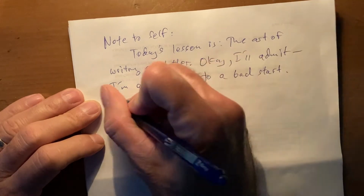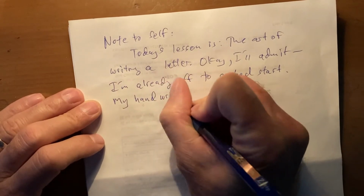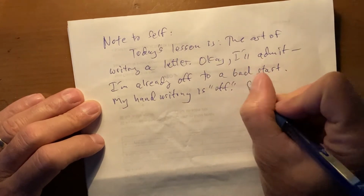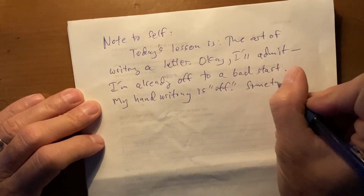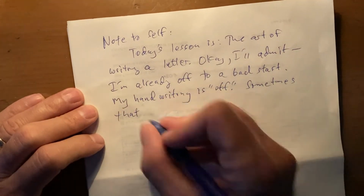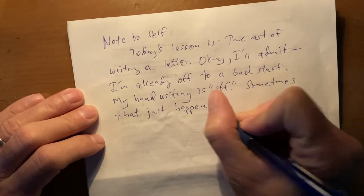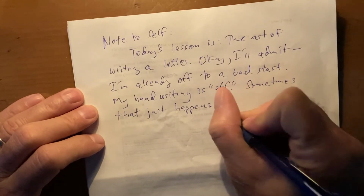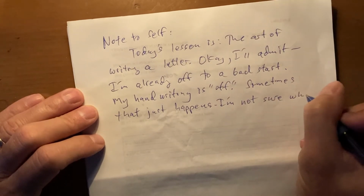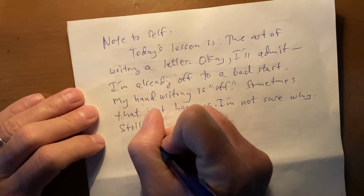Today's lesson is, and what is today's lesson? You're trying to just gather your thoughts when you write a note. You kind of listen to yourself, and then when you're writing the words, you kind of say them to yourself. So I think a letter is often very conversational. And maybe that's the goal of a letter.